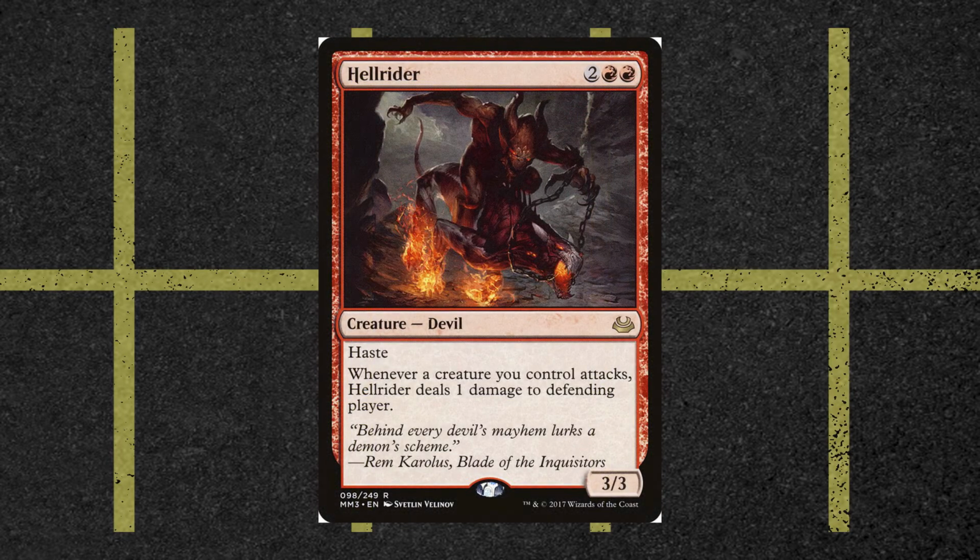Because Hell Rider, not only is the card art sweet, it's just a devil on a hellhound riding it. I like the wide board, non-combat damage triggers. I like that whole thing. It's hasty, I like that style of play. So that's why it's my number 2.